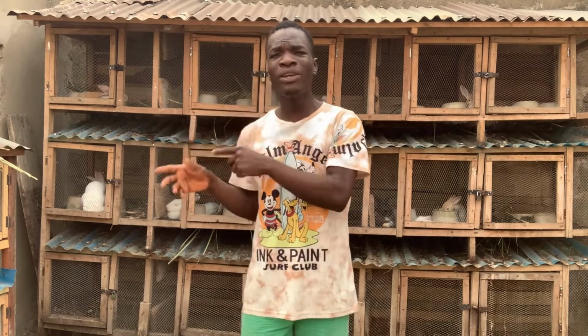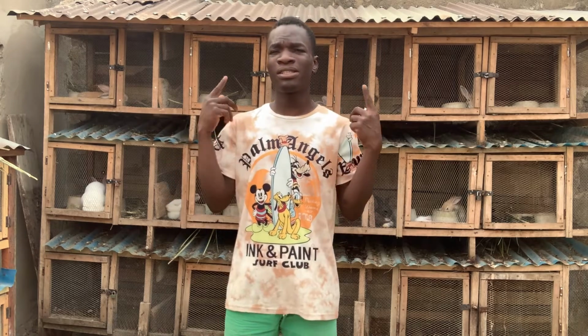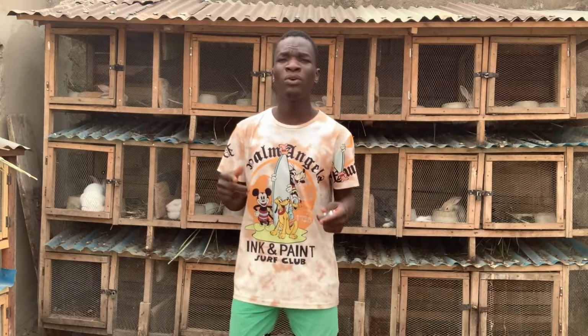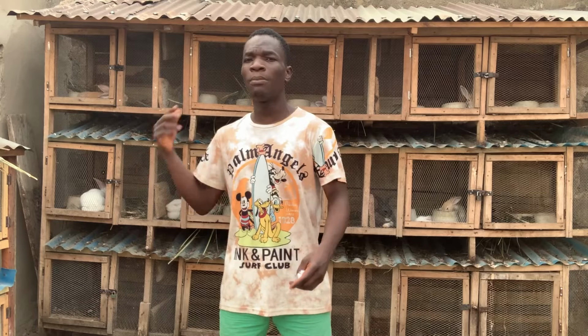So if you want to select your rabbit breeds, make sure you select very good breeds. Don't just go and buy any kind of rabbit and expect them to grow fast, because they won't grow fast. Just select good breeds, buy very good rabbit breeds, and I assure you they will grow fast if you follow these steps I'm going to be talking about.